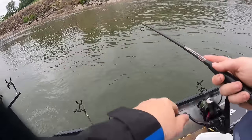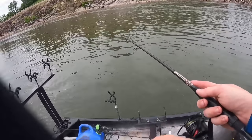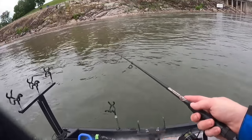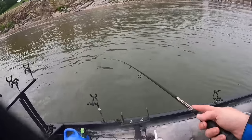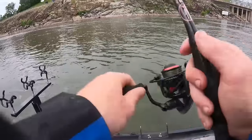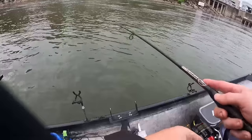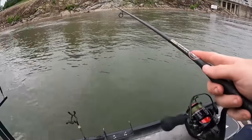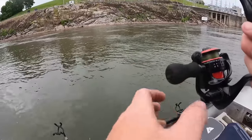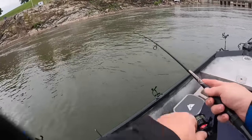That was a paddlefish. I'm glad that came off. Holy crap. Thank goodness. Because I did not want to deal with that. That was about to be 45 minutes of running down the river. No, thank you. Not today. Yeah. That was about to be not fun, guys. Not fun at all. That thing was just swimming like it didn't even know it was hooked.